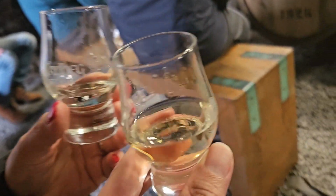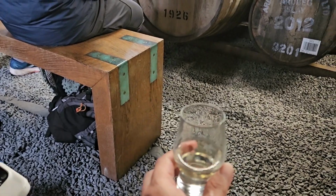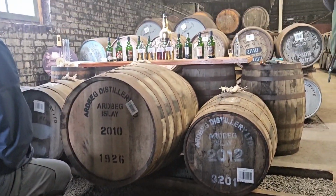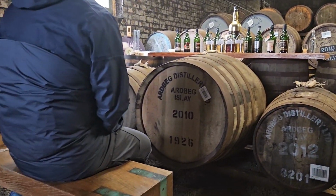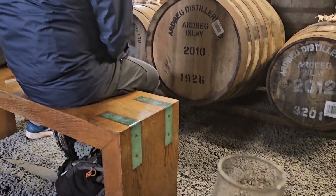There you go. But I'm not talking about a blind tasting. We're talking about the visitor centre tour guides, the manager, the girls who work in the kitchen. They all sat down and they all tasted all, nosed all of them, tasted all of them, wrote a score down, and it was the ones who came out best.